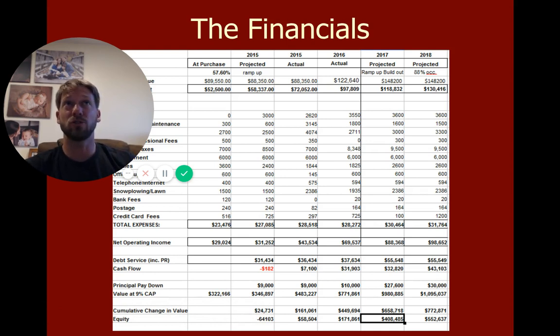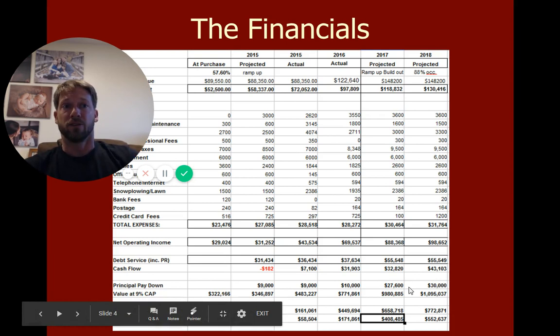Over the course of the last couple of years, we've added several buildings, so we're now up to about 23,000 square feet of rentable space. We also did that climate-controlled conversion in the front building, and so these projected 2018 numbers are pretty close. They might fall a little short of where we actually are, but you can see here that this property has cash flow of around $43,000 a year, which is just under $4,000 a month.